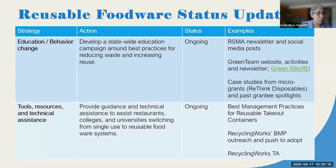The lower row looks at tools, resources, and technical assistance that we've provided relative to reusable foodware. In November of 2024, we published the best management practices for reusable takeout containers, or BMPs, as we will refer to them. Those offer a bevy of valuable tips and resources for Massachusetts-based food establishments that are interested in replacing single-use takeout containers with reusable serviceware. Specifically, the BMP provides insights on all the necessary practices related to inspection of the materials, tracking, returning, washing, rinsing, and all those important steps that are necessary for reusable containers.